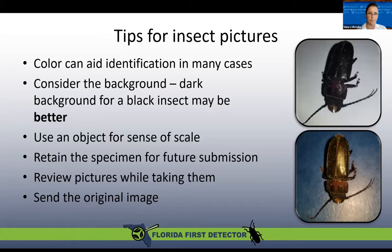It's always helpful to use some type of object for scale. Like in the other picture, your hand, a coin, a ruler, a pencil. Those are different things that can be used to show the scale of the specimen. It also helps if you keep the insect or specimen for future information. If you've sent these pictures off, maybe they weren't clear enough, or maybe the specialist needs a little bit more information. It really helps if you still have that insect available.